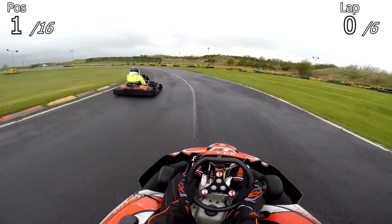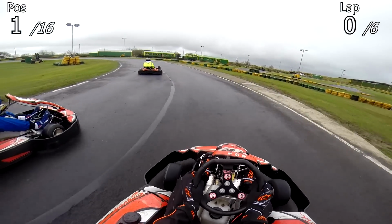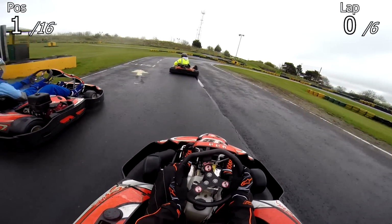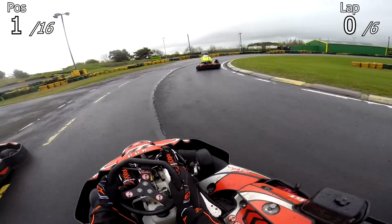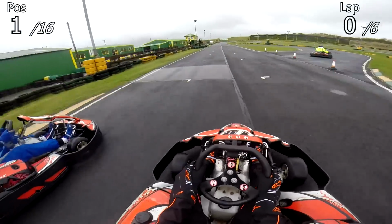inexperienced when it comes to starting on pole position, and normally I get quite good starts when I'm on pole, but on this occasion I didn't get the best start because it's right on the inside where it's the most wet. But you'll see what happens as we round this last corner. It is a lot more wet, so it's a lot more slippy. The lap times are going to be much slower. As you can see, they're very slippy at that point.